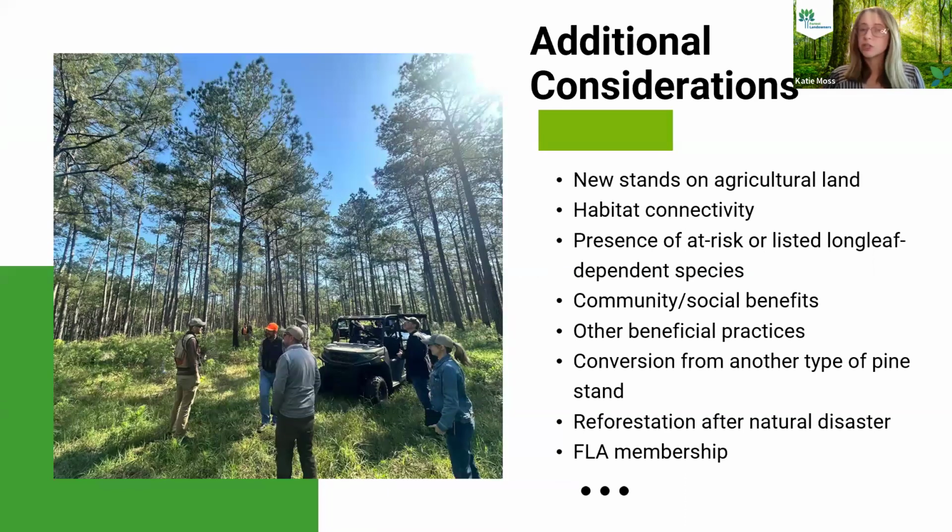So some additional considerations that we look at during the application process, and all of these questions are asked on the application. They're not requirements, but just may help give you a competitive edge in the application process. Is this planting project taking place? Is it a new stand on agriculture or pasture land? So basically, is it an afforestation project?